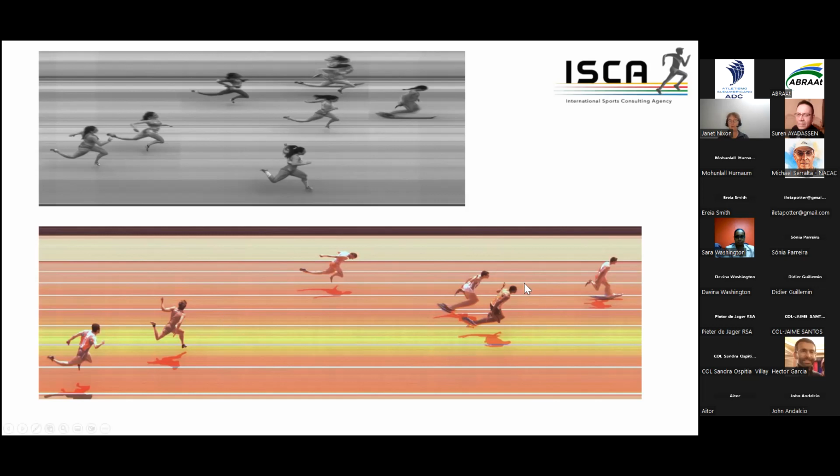So although you don't need to look through the camera itself to confirm that it is well aligned, it does help. And sometimes if it is sufficiently badly aligned that it is pointing into the front of the finish line, then you can see that by looking at a photo finish image.